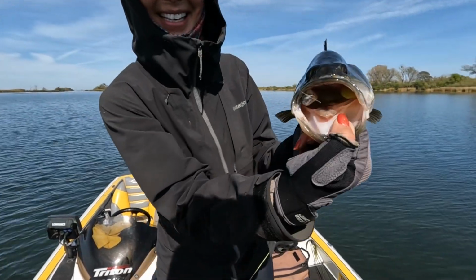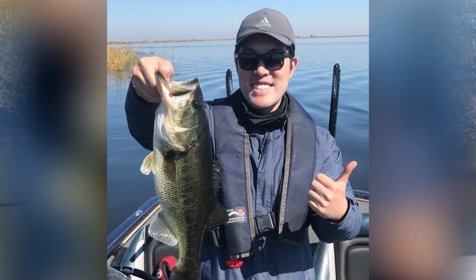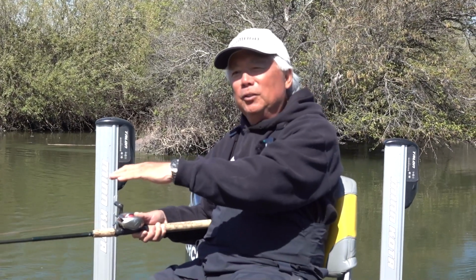Well, you gotta understand, down here in the Delta, you have 2 tides every day. One is a higher tide, meaning that the water rises up higher, and then when it protrudes out. So last week we had the higher tide in the morning, so when the water's high in the spring on pre-spawn bass, high tide is my #1 time to go.